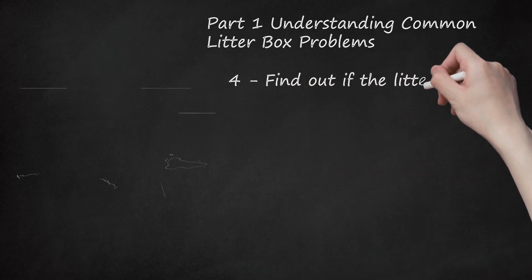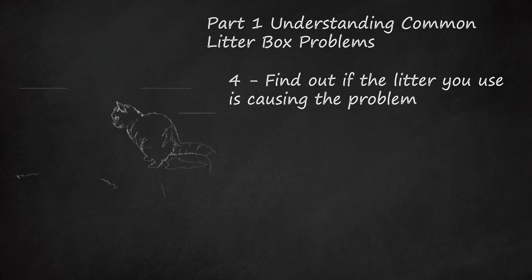4. Find out if the litter you use is causing the problem. Cats may avoid using the litter box because they dislike the smell or texture of the litter, or because the litter box is too full. A shallow bed of medium to fine grain clumping litter is best, but you can also try offering your cat different types of litter to see what she prefers.